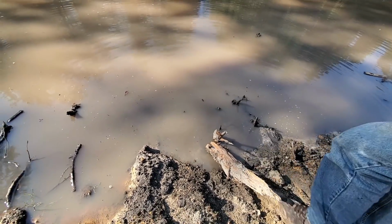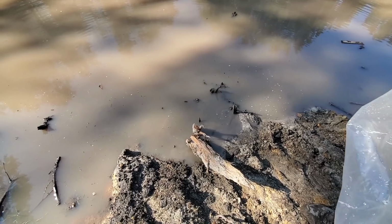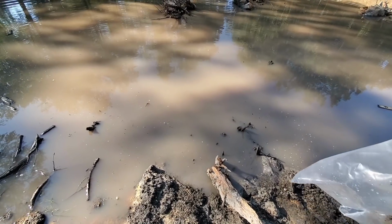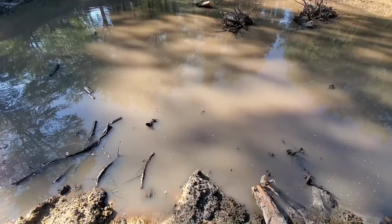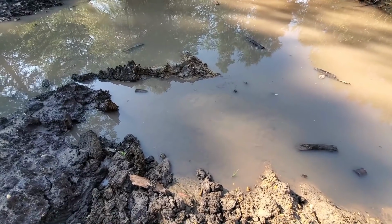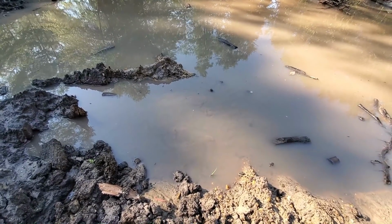I can see them darting around in there. You can see them right there. Cast. Okay, that's brim, catfish, and minnows in here. We shall see. They're churning the waters. They come up ever so often.